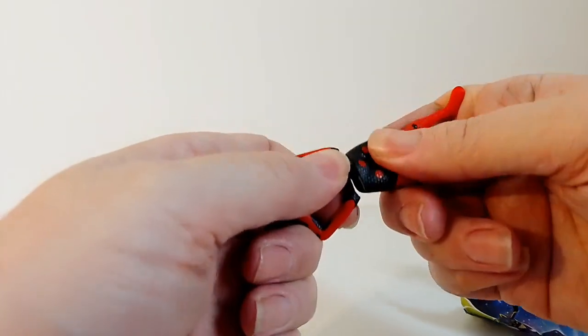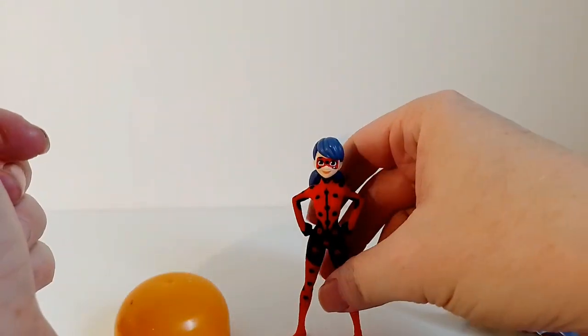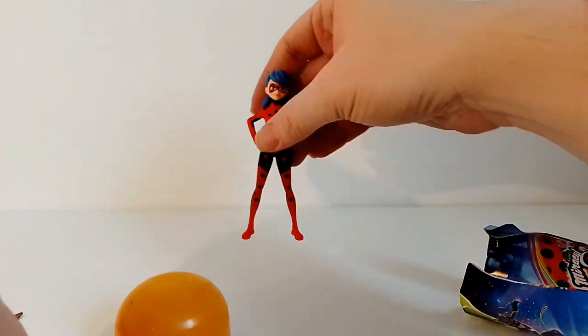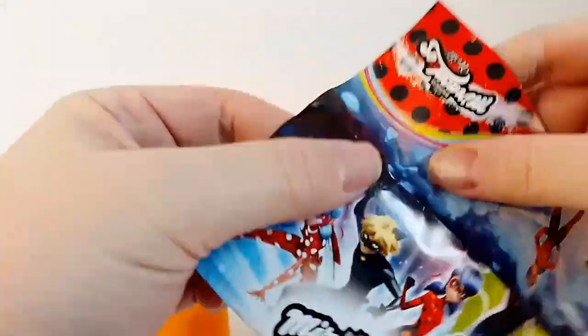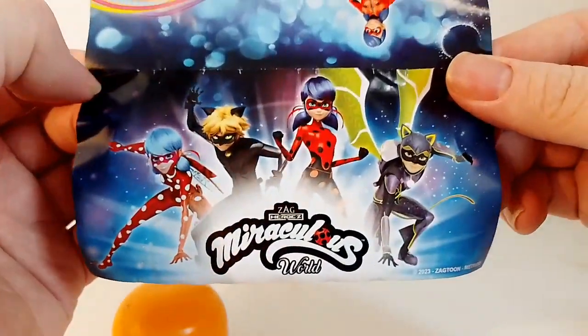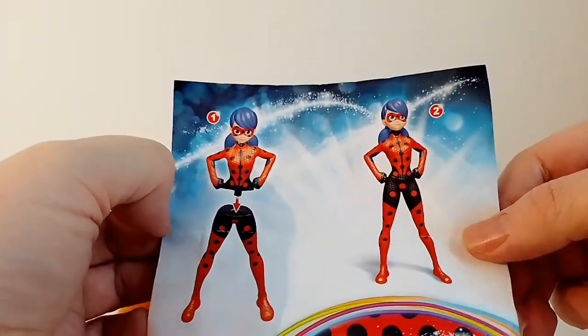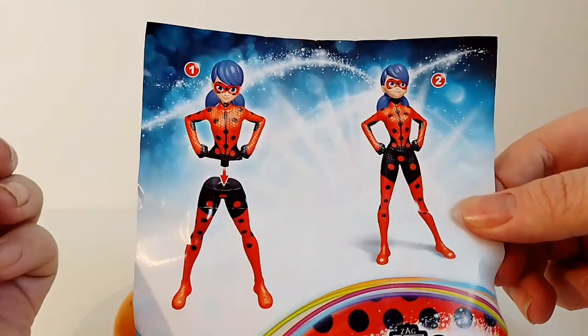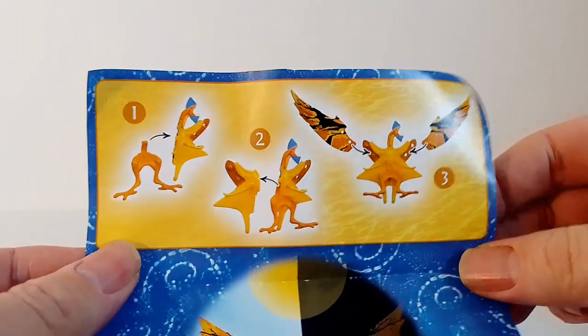Ladybug. Oh, it comes in just two pieces. There we are. I'll show you an illustration of all the characters. And just in case you couldn't figure that out, there is instructions. Was there instructions for this one? Oh no, there was, look. I didn't have to fumble about with it.